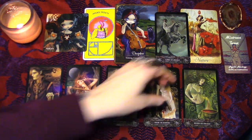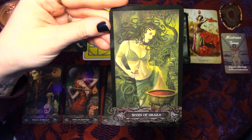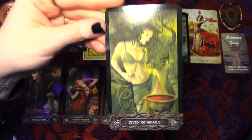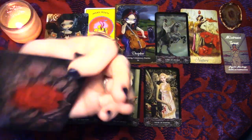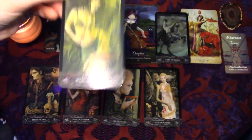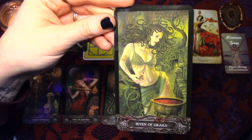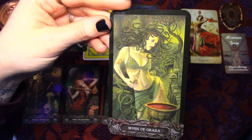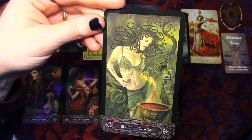Maybe this is the end of your path, actually. Maybe the end of your path is getting to a point where you can daydream about the end of the spring, let's say. Let's say this is a spring card. Spring reading. So if this is a spring reading, this is the end of spring. At the end of spring, you'll finally be at a point where you can do the spells again.